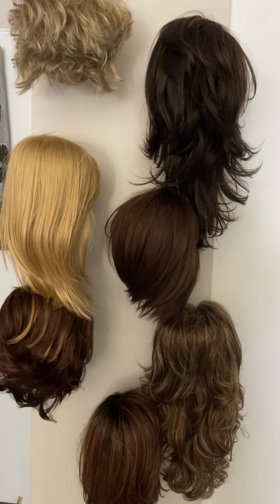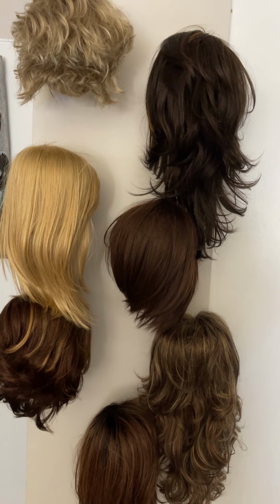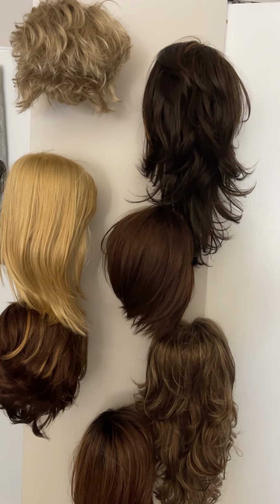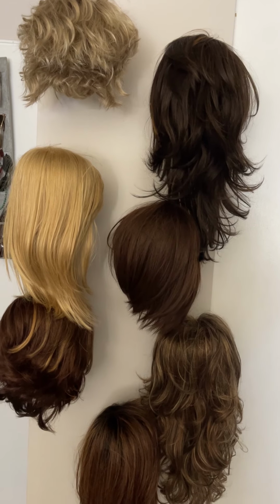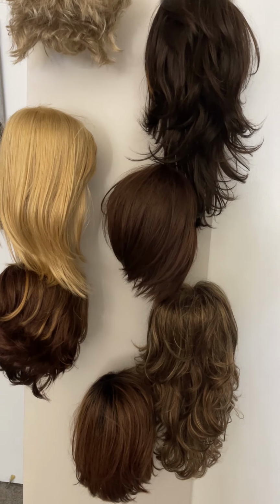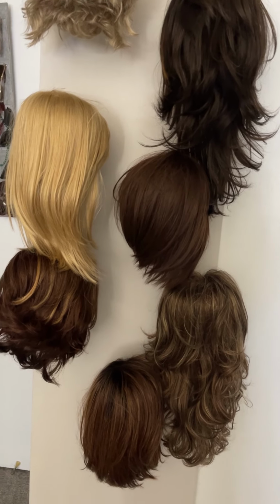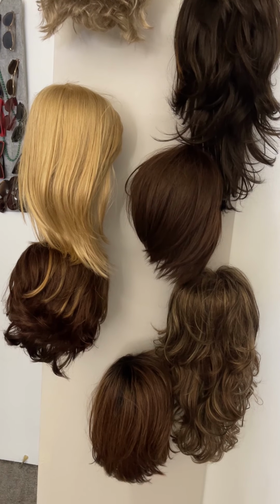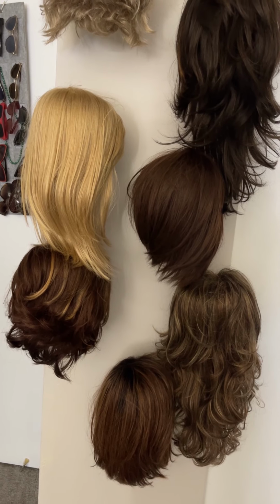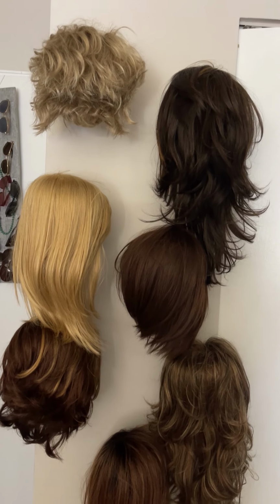And then I'm wearing Heather is over next to Nicole. I'm sorry, Heather in the dark auburn. And then Sunset in the auburn sugar. And then we have Gail. I haven't worn her yet. And then down at the bottom, I have Ashley as a backup. So there are the wigs for the week.